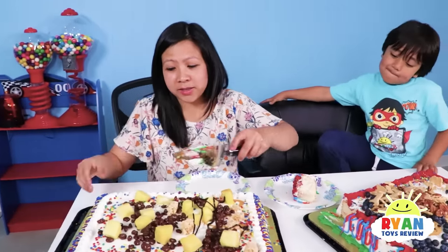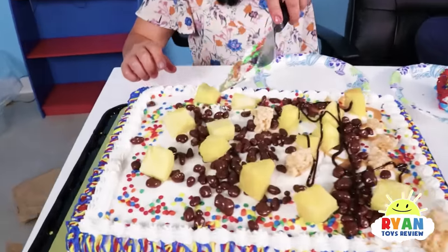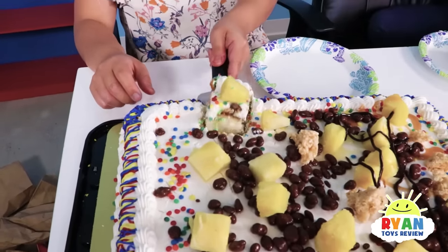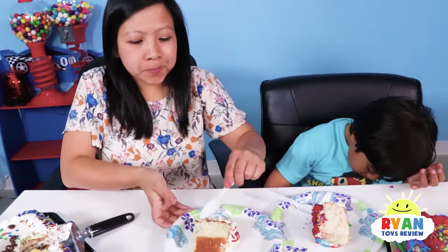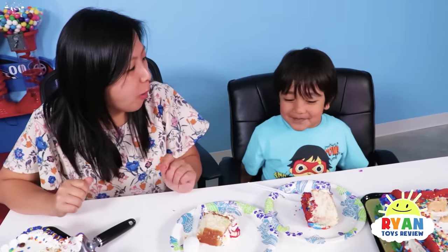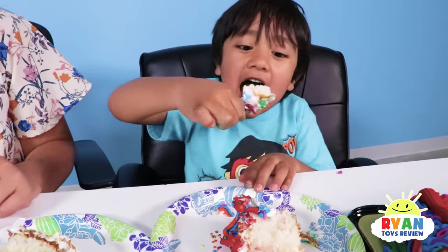I'm gonna eat the cake slice here with a little pineapple because I love pineapple. Let's see. With nothing tastes okay. But with pineapple, it's a little bit sour, but it's good. How's your cake? Good.